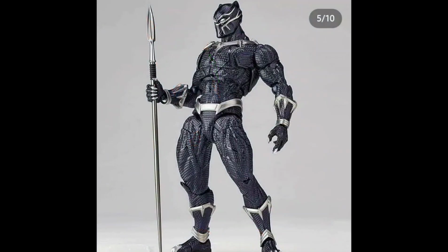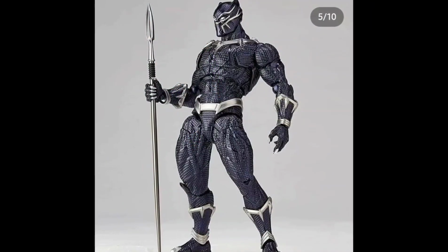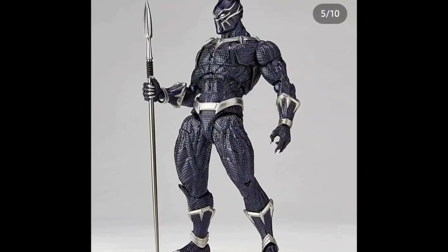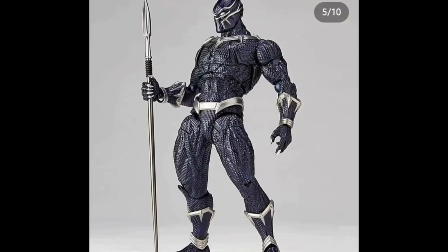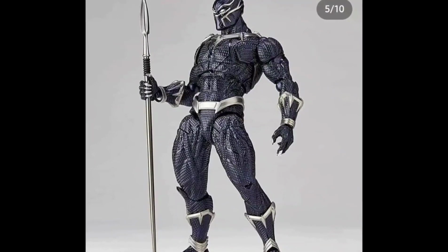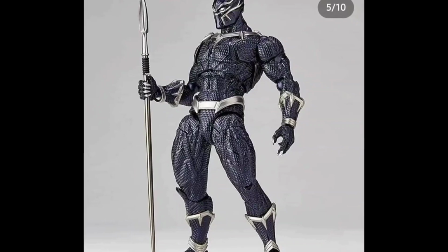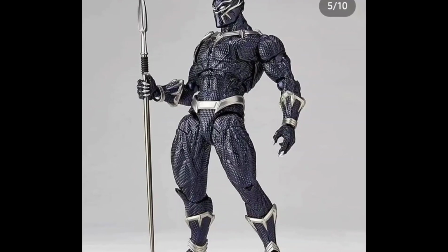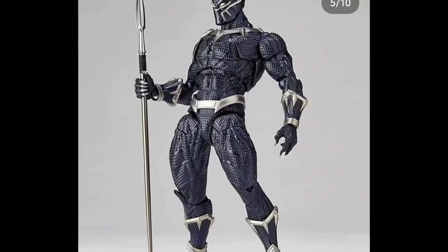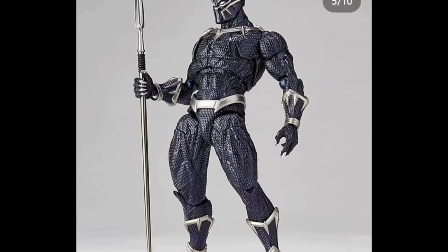Now, switching over to the 1/12 scale stuff, here we have from Revoltech Yamaguchi, the Return of the King himself, Black Panther. Man, this is an incredible looking figure. It dropped just around the time that we're finally hearing about Black Panther 2, so I'm in my feels. I know you guys are in your feels too. I really wish Revoltech had given us an unmasked head that might have looked more like Chadwick Boseman. I would definitely be paying big bucks for that. Rest in peace to the king.